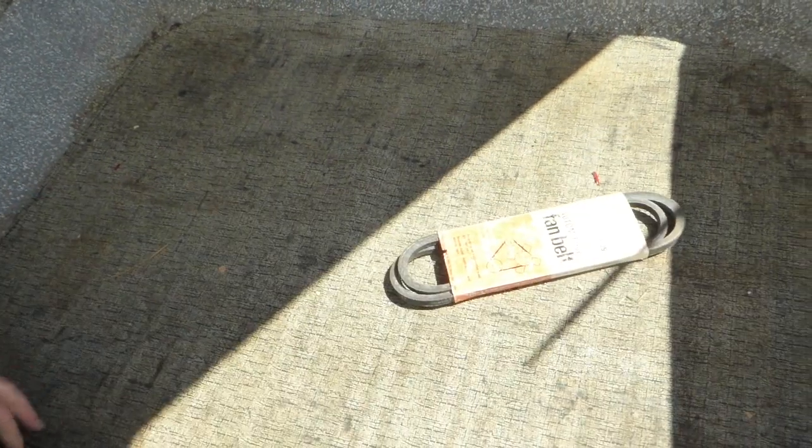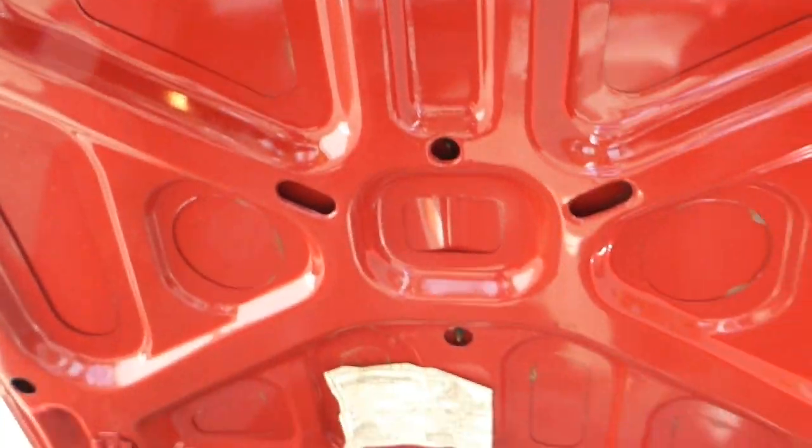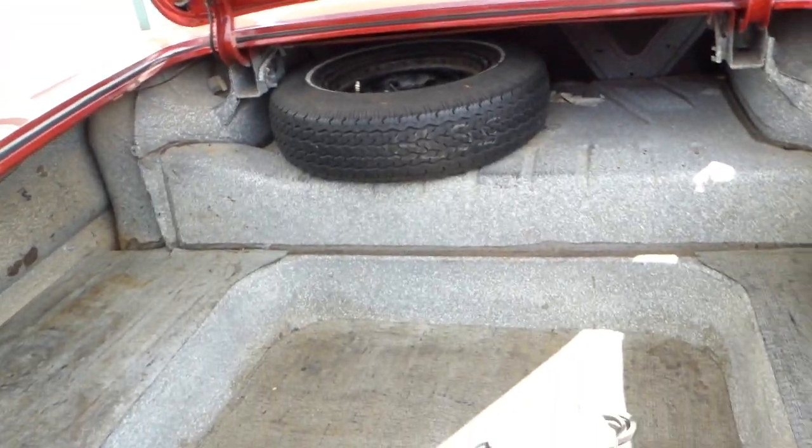Spare. It's nice in the well here too. Solid. And up underneath is nice. All your trenches are nice. Still pliable. Weather stripping.